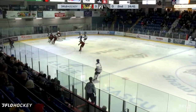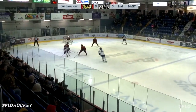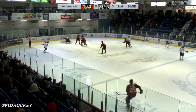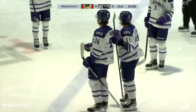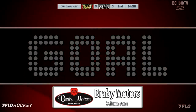Here's Lambert back in left wing side. He lost the handle on that. Norlin in the corner couldn't clear. Left wing, now it's Leyland. Leyland left circle, controlling left point. High slot, Allen left wing side scores. It's Nathan Mackey. Just as the power play expires, Mackey with a one-timer makes it 3-1.